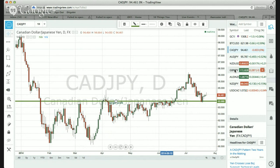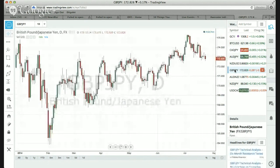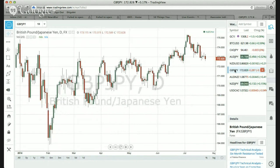De-risking is a way of reducing your risk exposure, as the name implies. Okay, pound yen. This one got filled today, this morning. I'm in Chicago, so it was early morning Chicago time. Pound yen got filled. It's a slight floating profit.